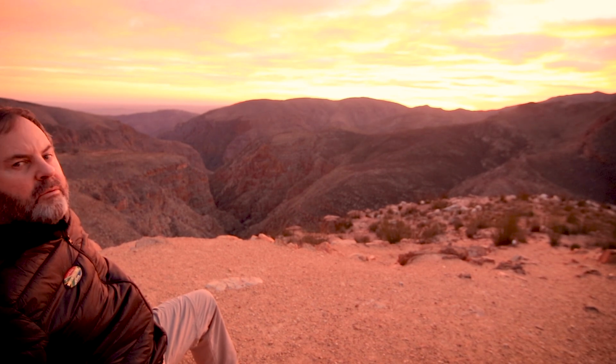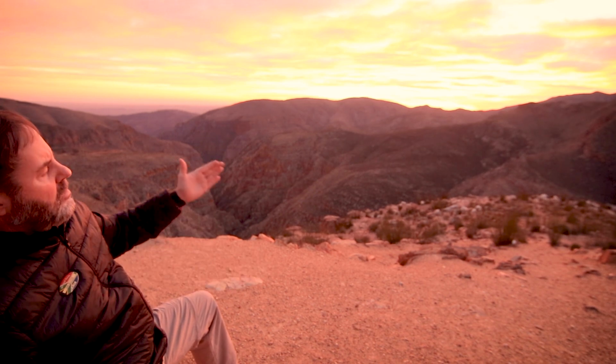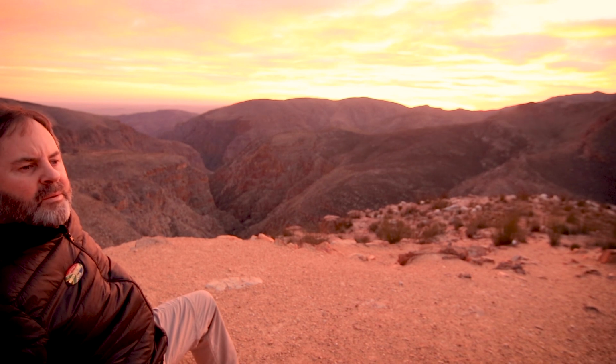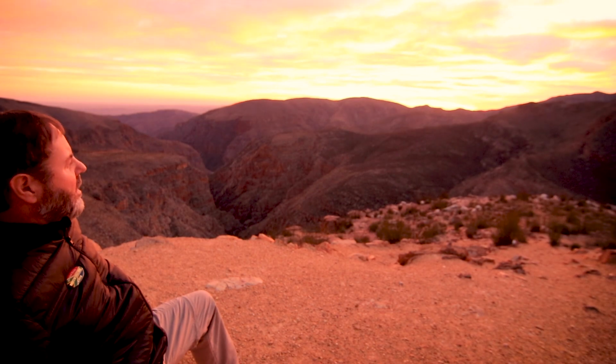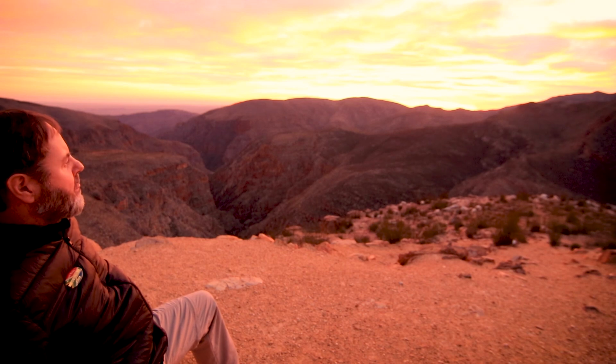So the Swartberg Mountain Range is pretty iconic because it divides the Little Karoo and the Great Karoo. Now, Karoo is an interesting term. It's a Khoi word that means place of little water, or like we would say, dry land. And that's the beauty of this mountain. There's no artificial noise. It's just nature.